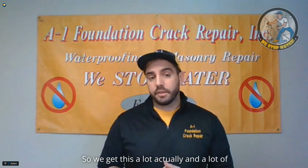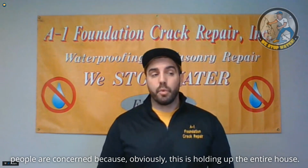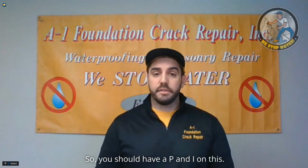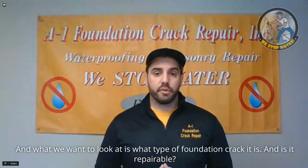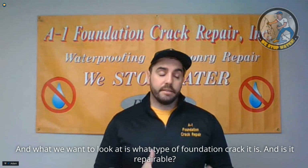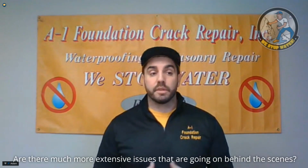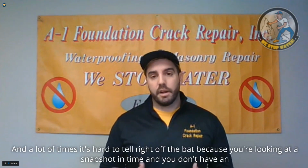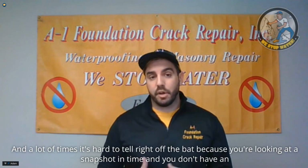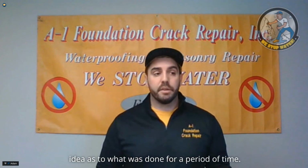So we get this a lot, actually, and a lot of people are concerned because obviously this is holding up the entire house. So, you should have a keen eye on this. And what we want to look at is what type of foundation crack it is. And is it repairable? Is it something to further be concerned about? Are there much more extensive issues that are going on behind the scenes? And a lot of times it's hard to tell right off the bat because you're looking at a snapshot in time and you don't have an idea as to what it has done for a period of time.